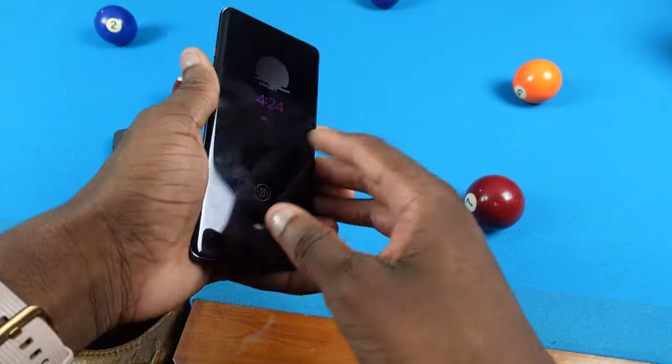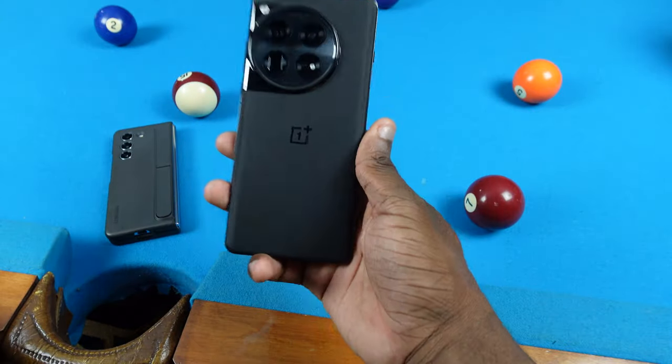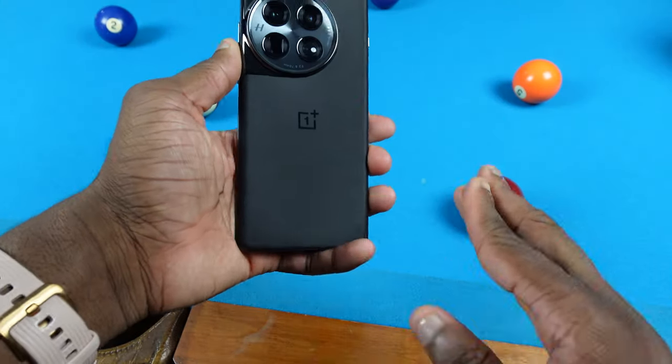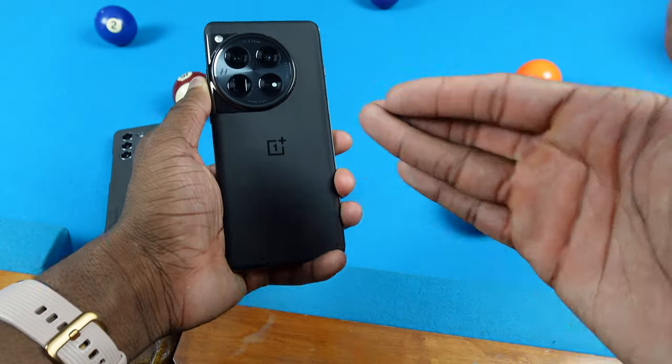But let's go ahead and talk about that build quality, which is actually pretty good too. I ain't really had no issues with it so far. If you look at the back over here, we got this matte back and it's kind of different. I don't know how to really explain it, but it's not gonna scratch easy at all because of the matte back. So don't worry about that.